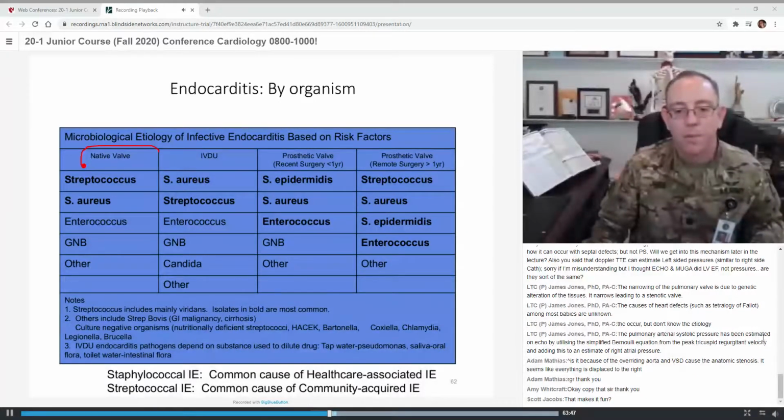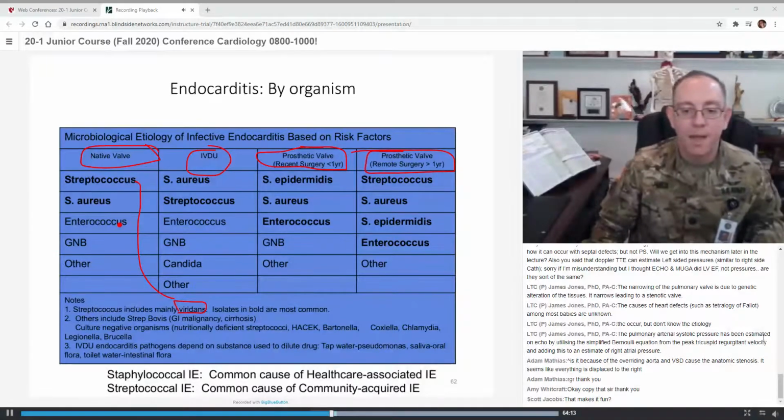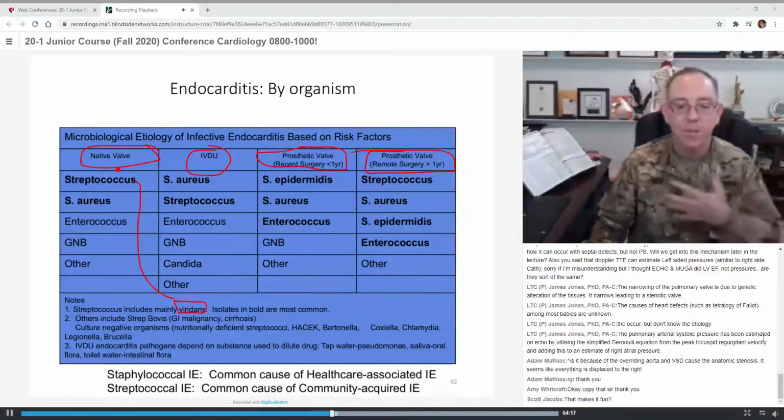So native valve means it's never been injured before. IV drug user, those folks. Those that got a prosthetic valve, surgery less than 1 year, and those that are greater than 1 year. Those are your 4 options or categories. So strep, if you look down here on the bottom, includes viridans, which is the most common cause. So you could just add viridans to the top of this. So Streptococcus viridans is the most common. If you've never had any scarring, it's the most common.